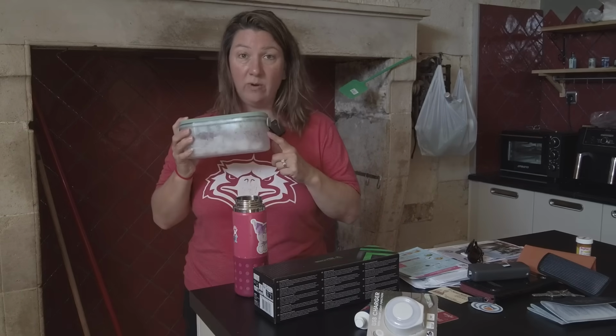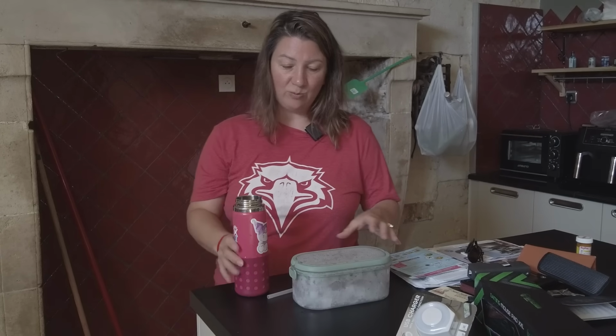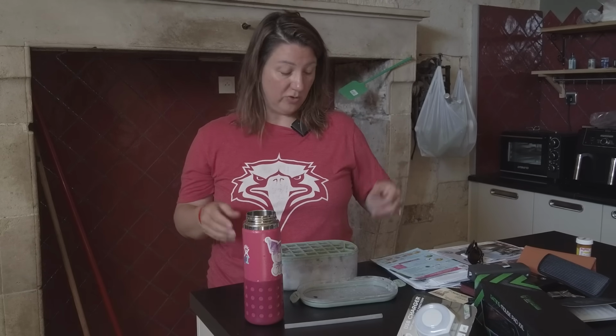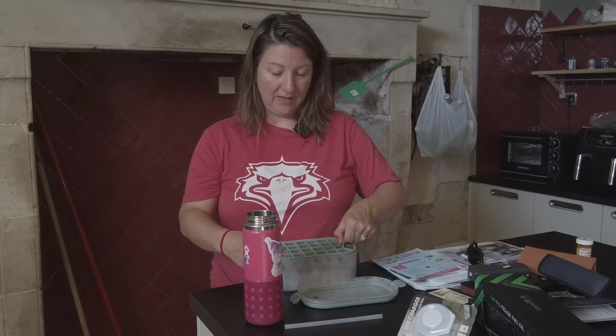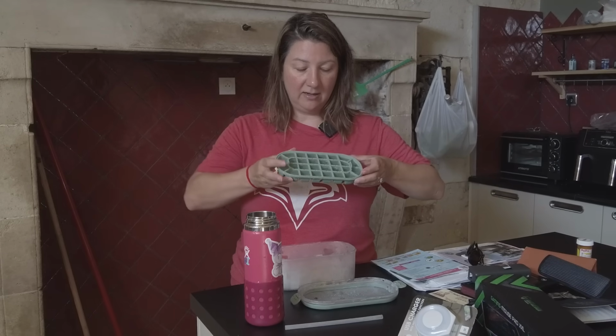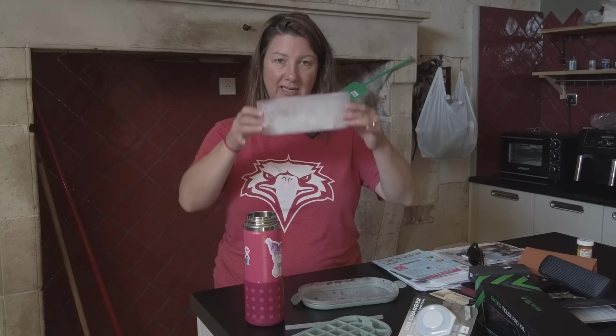All right, so also when we were at the Action store in our nearby town, I picked this up. It's an ice cube tray, because as hot as it's going to be, for putting ice cubes in the dog's water bowl, and for making sure that we have cold ice, cold drinks. It's this tiny little thing, but you fill it up with water, freeze it obviously, and it makes ice. And then there's a little container that you can store the ice in.